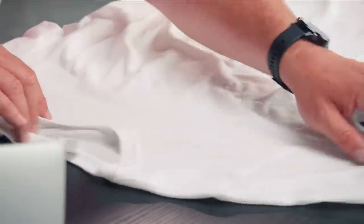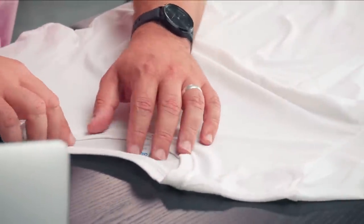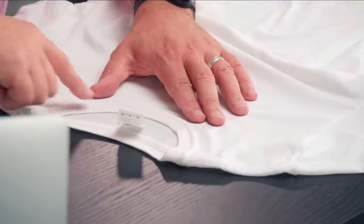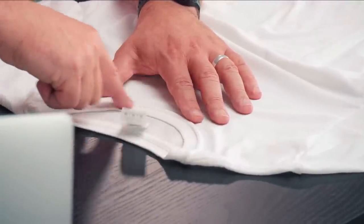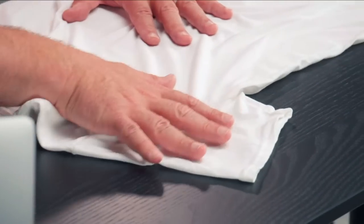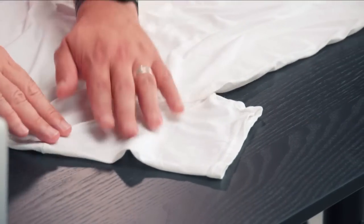But as we get in a little bit closer, you can see very fine stitching right around here. A very attractive collar. It's not ribbed. It's going to be unribbed, and the sleeves narrow and shorter than the Gildan 5000. But a very comfortable shirt and very, very popular.